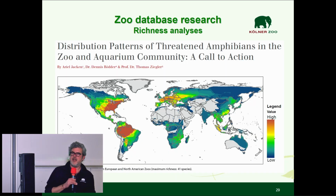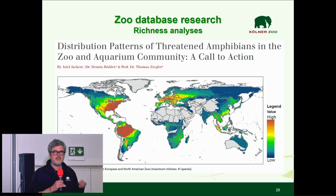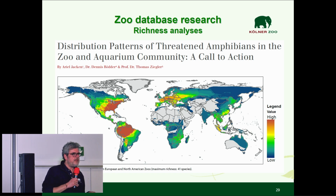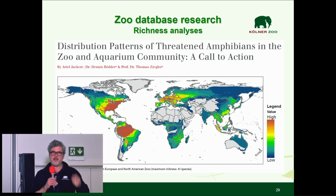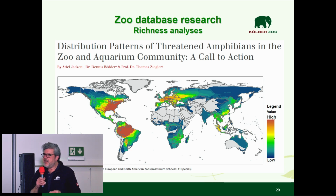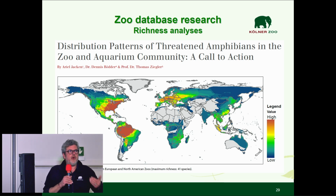This is a richness analysis. Research really can help us to answer questions. We have the amphibian crisis. Amphibians are the most threatened vertebrate taxa, not the birds, not the mammals, it's amphibians. And we cannot save them all.